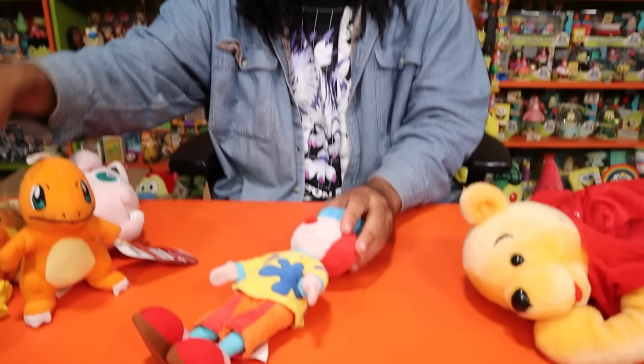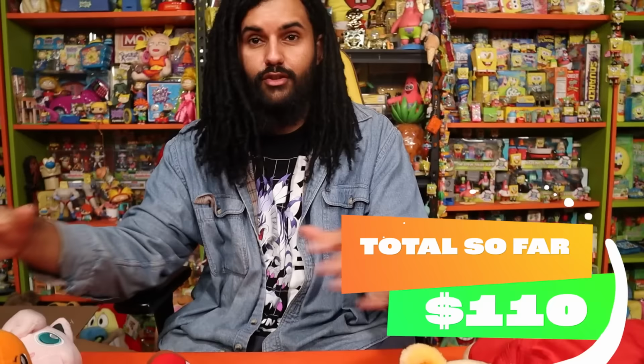And for JoJo here, she goes for about $15, but after shipping costs and all that, about $10. So add that to it as well. So what does that bring us to? So we're now at $110. $110 just from the plush? We didn't even check SpongeBob's price.